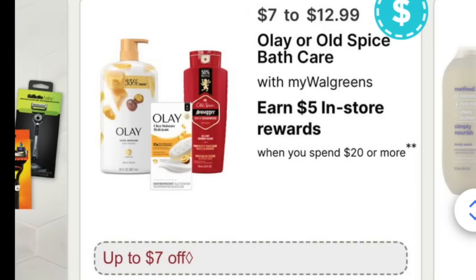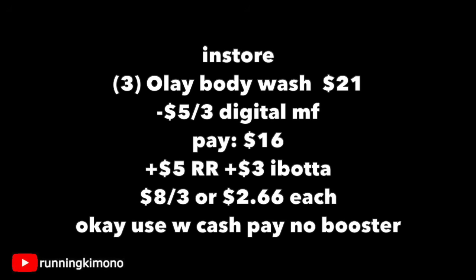Okay, the final deal that we're looking at again is the $7 Olay, $5 reward when you spend $20, and a lot of us have a $5 off 3 digital. So grabbing 3 of these, it's going to be $21. Subtracting that digital coupon, you'll pay $16. Get back a $5 register reward. And then Ibotta has $1 back for each body wash. So double, triple check that you still have that. It would make it $8 for the 3, or $2.66 per body wash.